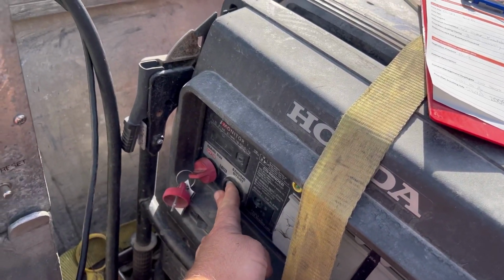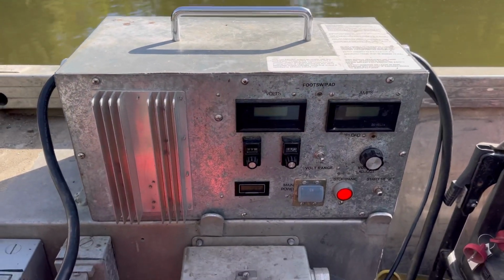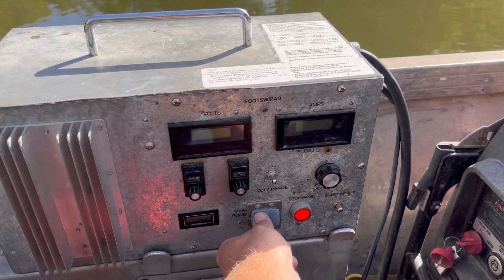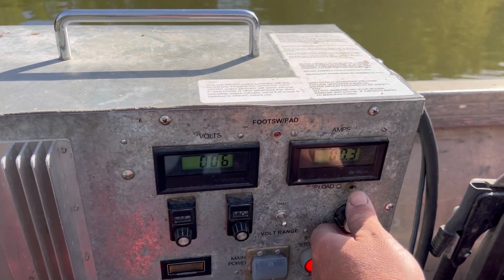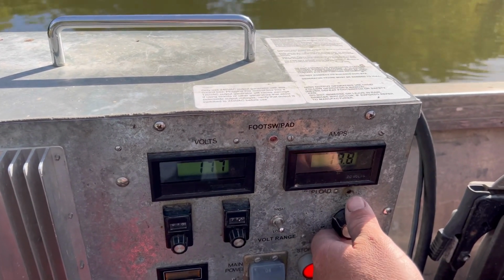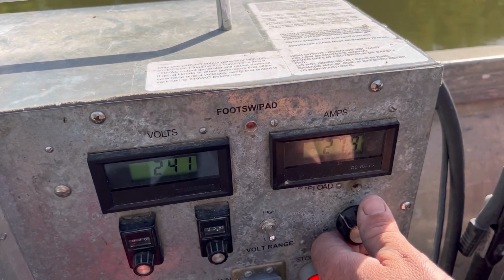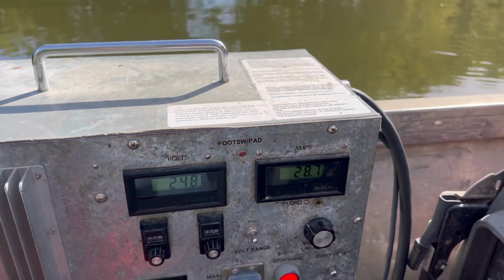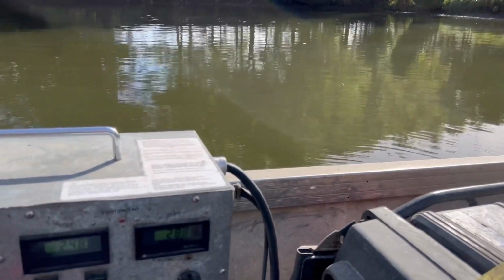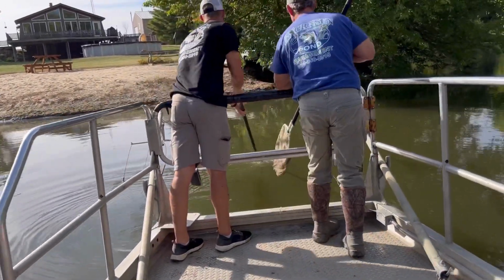All right. Always a good day when that starts. I think you've heard me say that a time or two. And this, boom, boom. And now we're fishing. Our conductivity is a lot lower here, so we're gonna have to use a lot more amps to get our volts up there. All right, we're fishing now. Let's see what we can get.